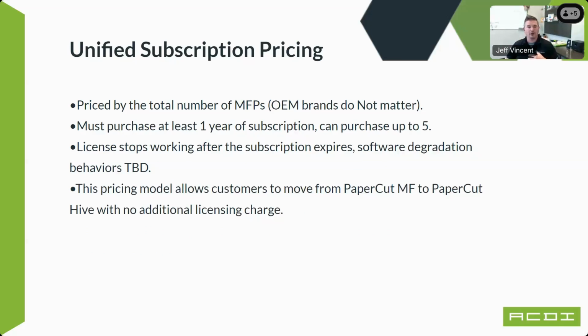And so PaperCut's and ACDI's cloud solution has always been to just meet your customers where they are. Many of your customers are in various stages of their cloud journey. Some are looking to move to the cloud here in the next few years. Some are looking to move right now. Some have already moved. And if they're using PaperCut MF, they can switch to PaperCut Hive at any point during that subscription period. The licensing is not brand specific.